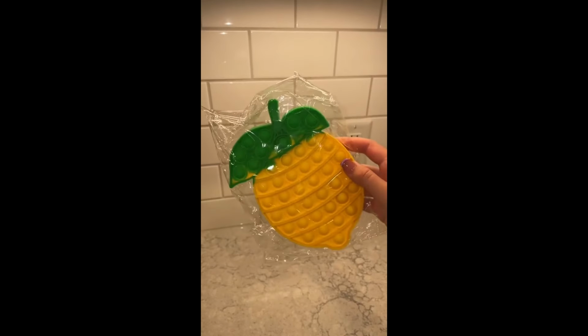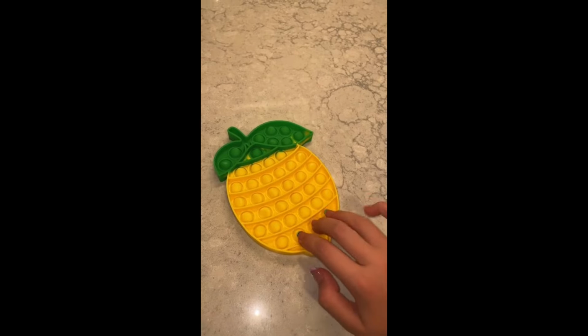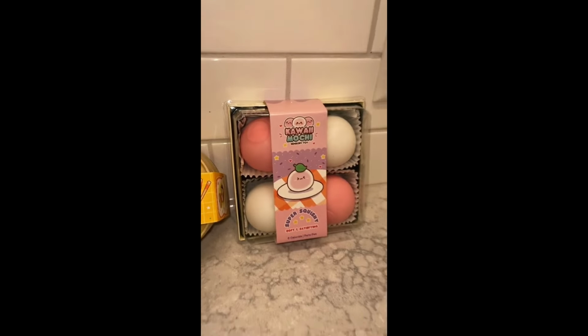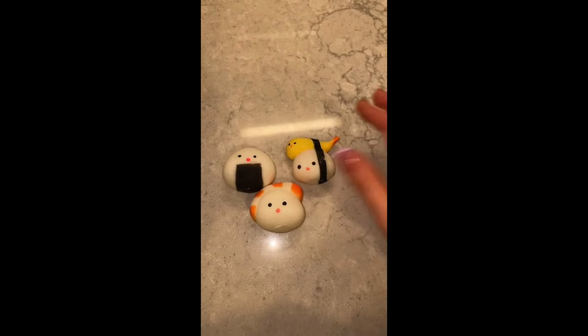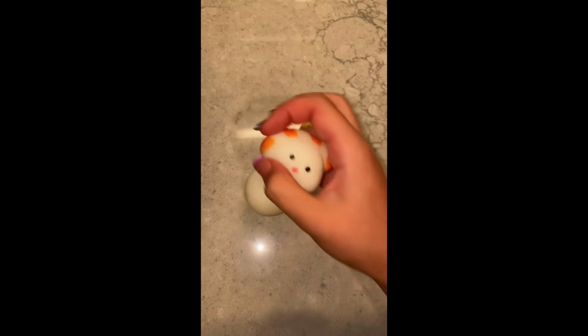Now this cute little lemon poppet. Listen to these pops. It's amazing. Can we appreciate the packaging of these squishies? I'm gonna choose this one first. Look how cute they are! And of course, they feel so beyond amazing.